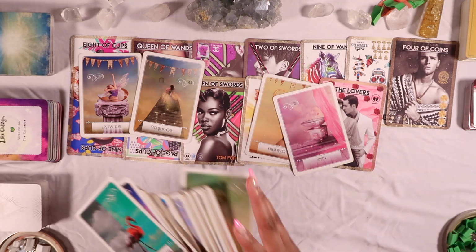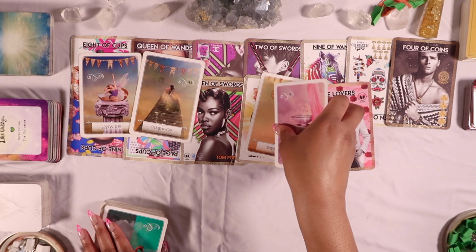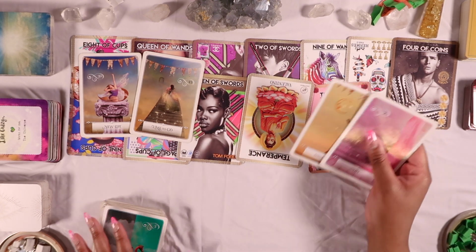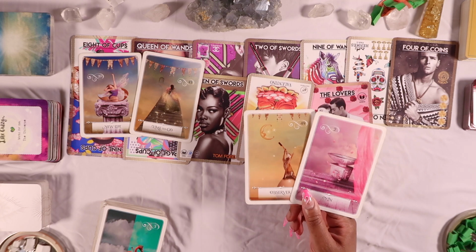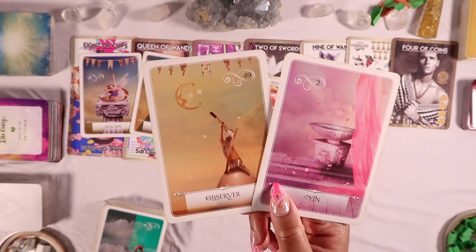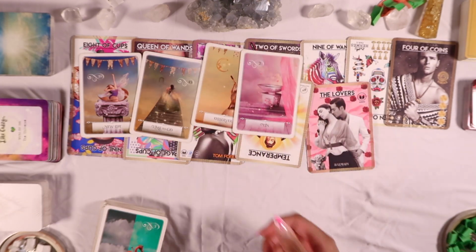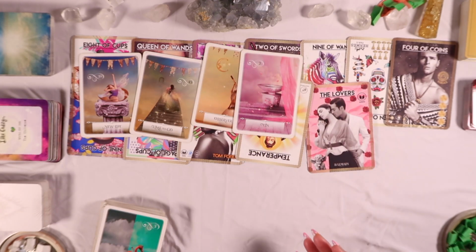I didn't even see. Ooh, the Yin card. Wow, they really embody divine feminine energy. We got the Queen of Wands that came out before too. Yeah, this is going to be one of those relationships you're going to want to fall into right away. We got the Observer card in the Yin, so I feel like you're going to spend a lot of time getting to know this person, watching this person, seeing what they like.